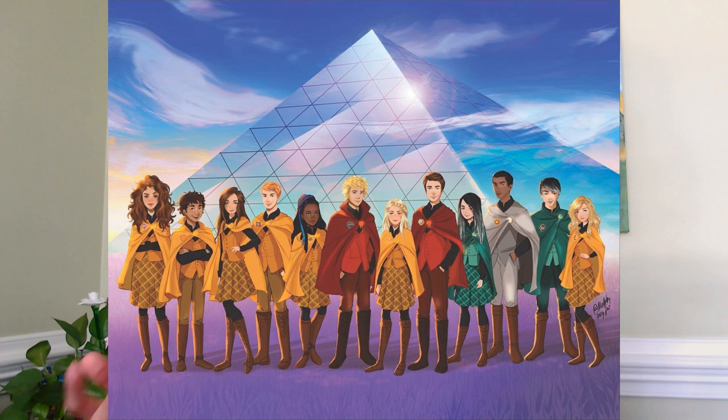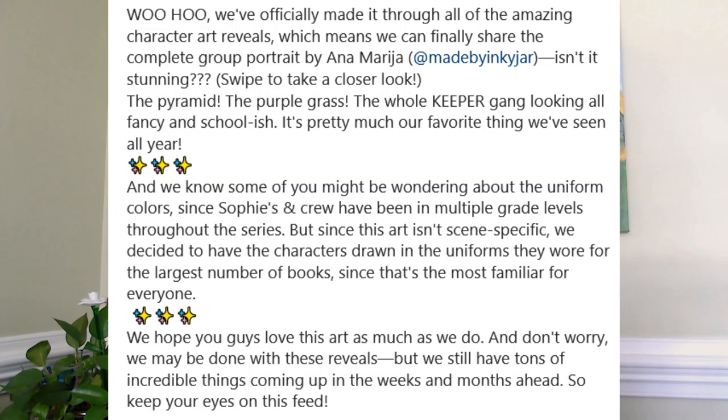And don't forget about the background. It looks really cool. We haven't had almost any official art of Foxfire, so this is really cool to see. The glass pyramid, the light reflecting off of it, the clouds look really good. And Shannon Messenger did say not to worry, they're done with this reveal of this specific art, but they still have tons of incredible things coming up in the weeks and months ahead. And Stina is pretty tall too. I wonder, they don't mention their heights in the books very much, but I don't know.